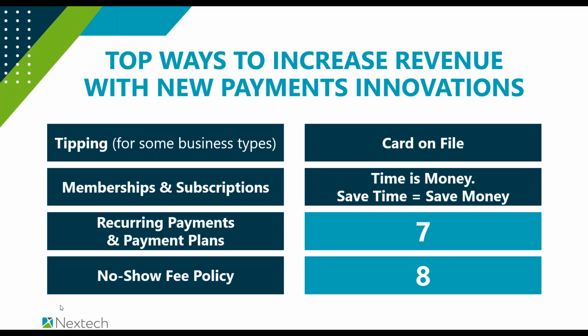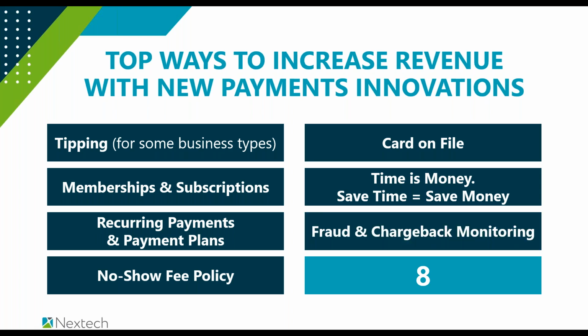All right, number seven, fraud and chargeback monitoring. Having insight into your patient's information as well as a chargeback process can be a game changer for preventing either of these from happening. And even if you don't stop the initial chargeback, are you able to remedy the situation before the chargeback is settled? Being able to refund those funds to the original card instead of writing checks, it's going to be a lot faster. You're going to have a lot better patient experience.